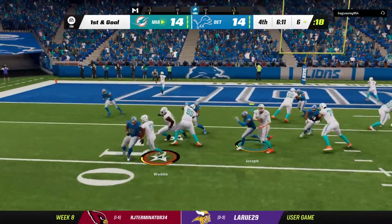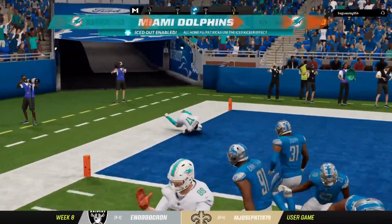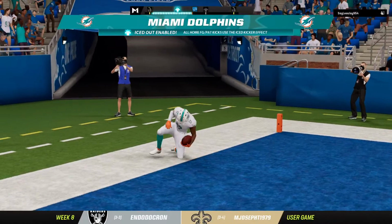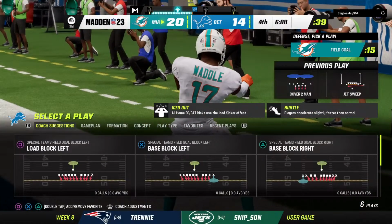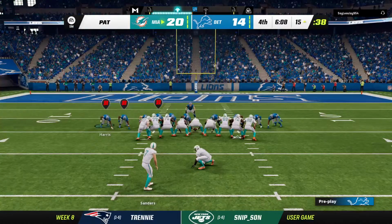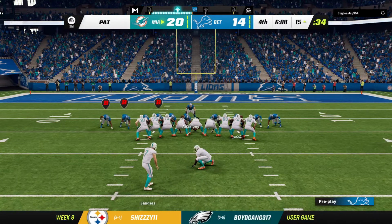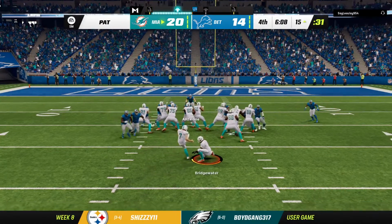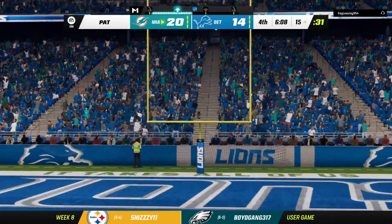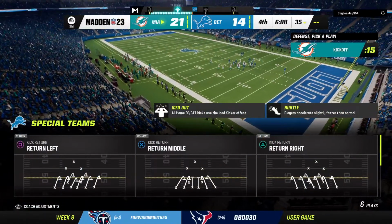Tua going to tap this forward on the jet sweep. And he's going to ball his way into the end zone for the Dolphins score. Jalen Waddle, his 5th touchdown now on the year. And the Dolphins answer back with a touchdown of their own to break our tie and take the lead here in the 4th. Extra point up and good by Sanders. And the lead is now 21-14.